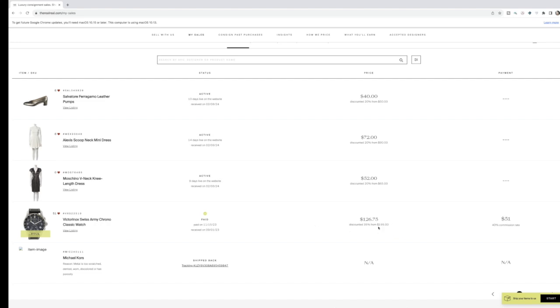This one they priced at $195 originally. This I sold back at the end of last year. They had this for 2 months, it looks like, and it sold for $126.75. So I got $51. It was a 40% commission because it was priced over the $100 mark. I actually think I got a better commission too, because it was jewelry / watches. That category, they do give you a bit higher of a commission than clothing and shoes.